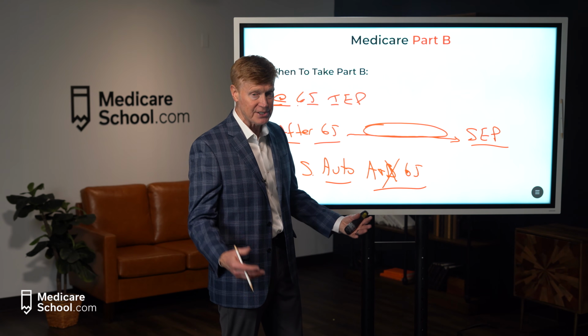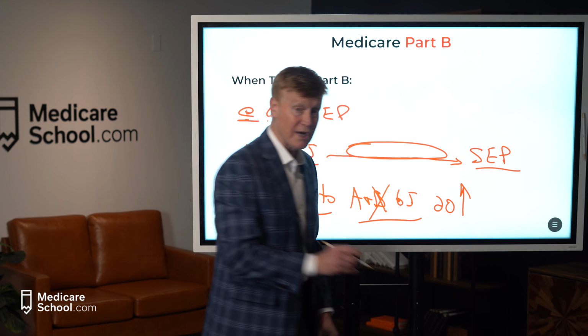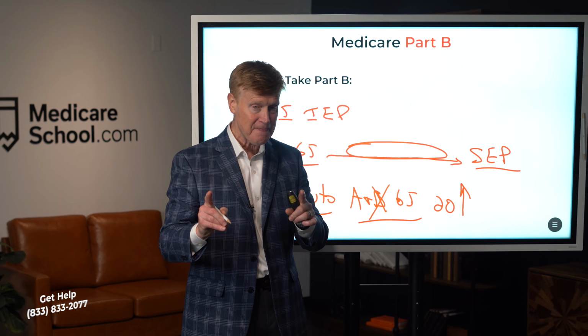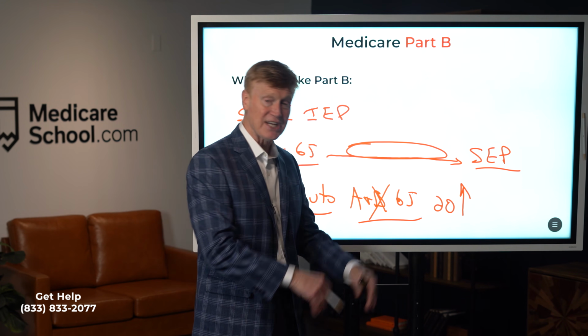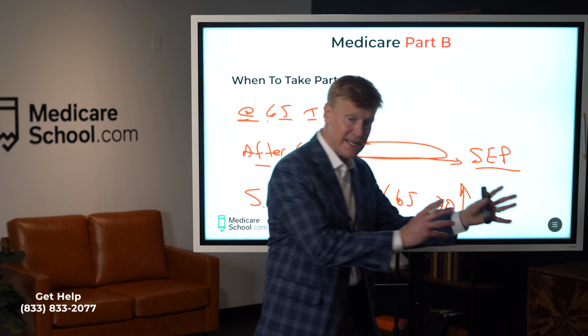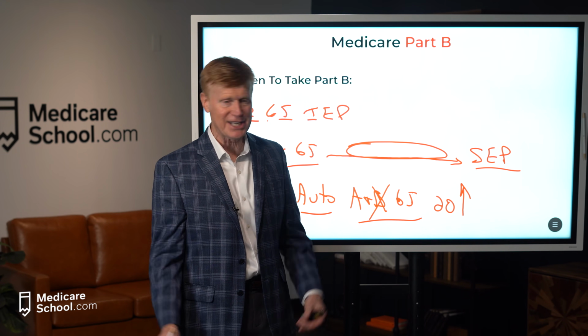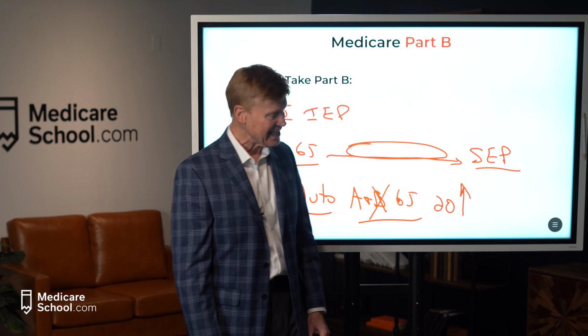And why I'm saying this is because if your group plan has 20 or more employees in it, what happens, the group plan pays first, and Medicare A and B is going to pay second. And so you just paid at least $185 a month for Part B to be in the second payer position. And if you have a good group plan, to me, that's really a waste of money. So send the card back in, pick up B at a later date.